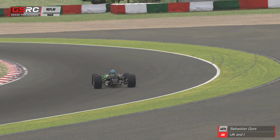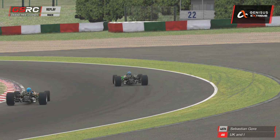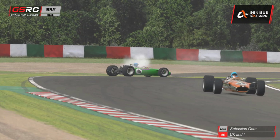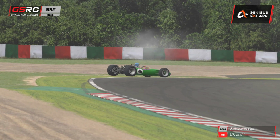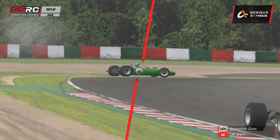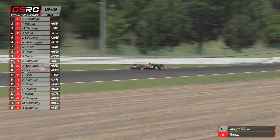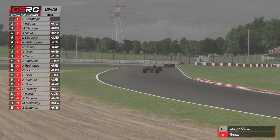My goodness, he's getting close, is Verbruggen. Sebastian Gore, what happens through what looks like Spoon Curve? The car breaks loose. He overcorrects a couple times, and around she goes. One of the trickiest turns in all of motorsports. Spoon Curve, it's so fast on entry, it's so open and inviting on entry, and then it tightens on exit.